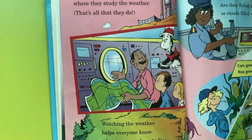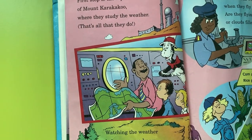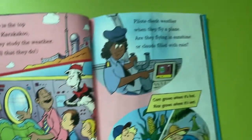First up is the top of Mount Karakou, where they study the weather. That's all that they do. Watching the weather helps everyone know what to wear, where to live, and what food they can grow.